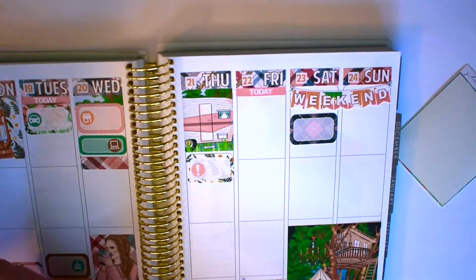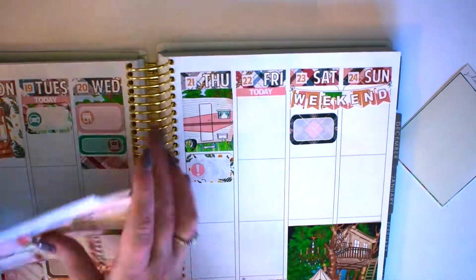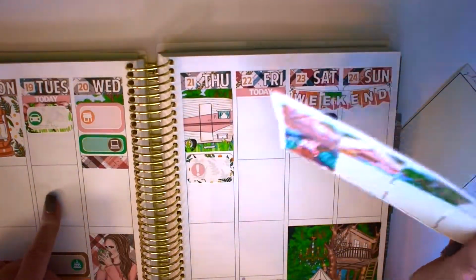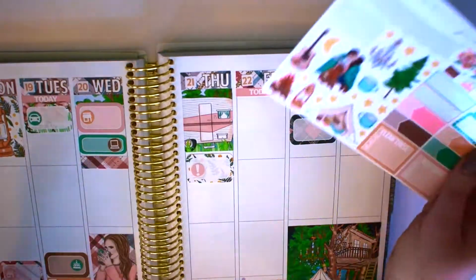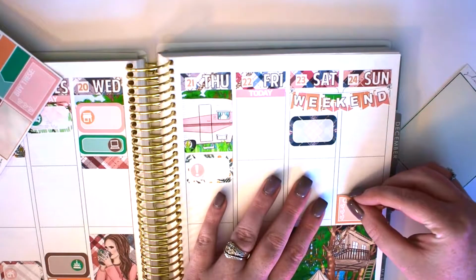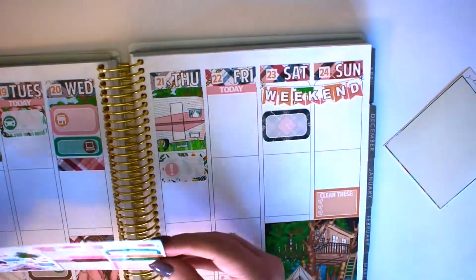calendar again, and then I'm going to put a half box on here for shopping with my mom and such, which we do every other Saturday. Love my mom. She's my best friend, so we'll probably do some Christmas shopping this weekend. Figure it out. And then I put a to clean list on Sunday because Sundays are usually my cleaning days.